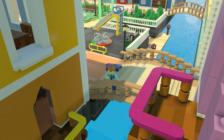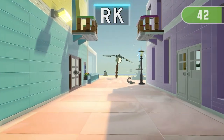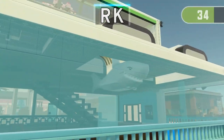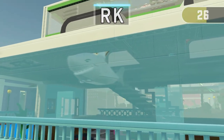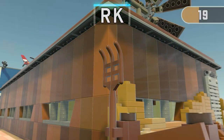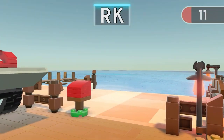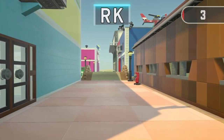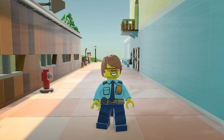Get ready for the next run! 3, 2, 1. Find three things containing R, K. Time's up! Great job! It was so close!